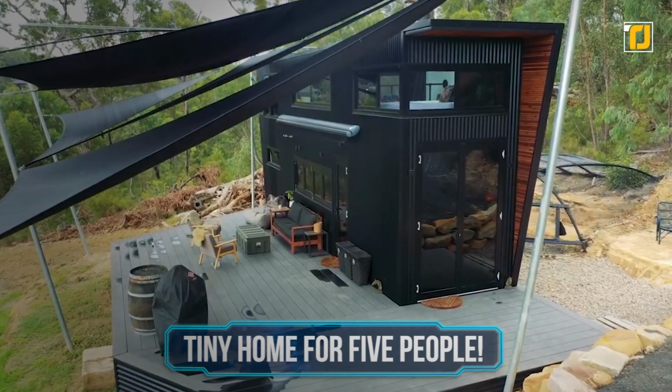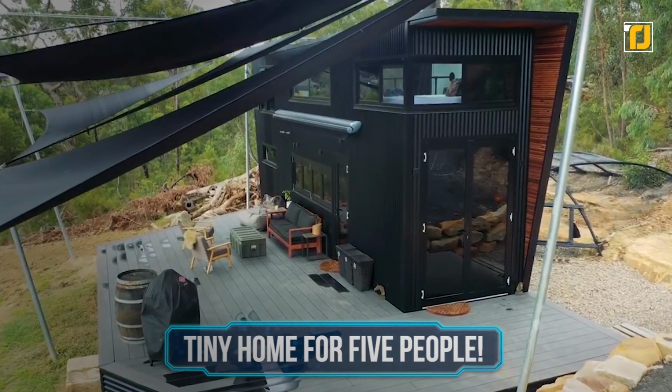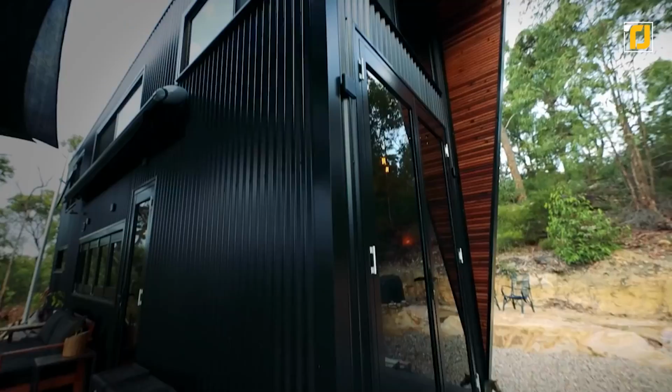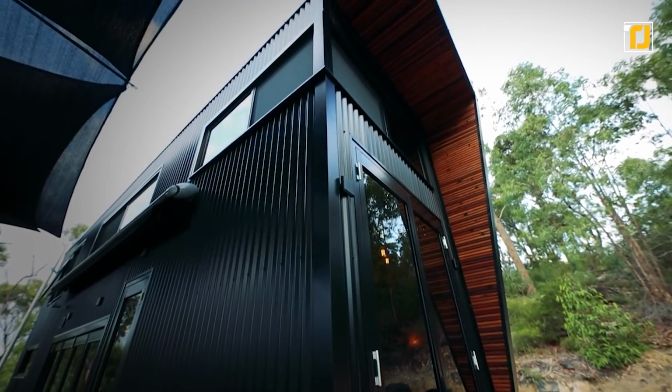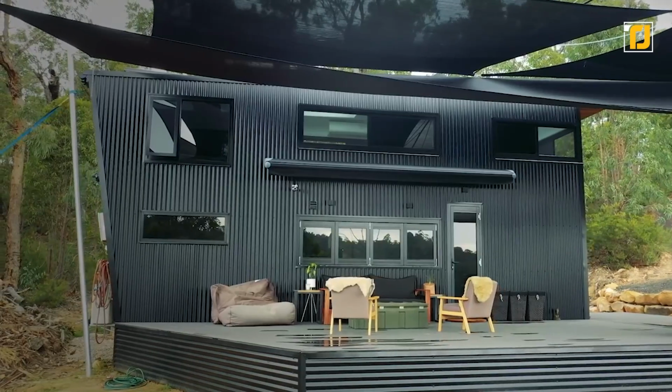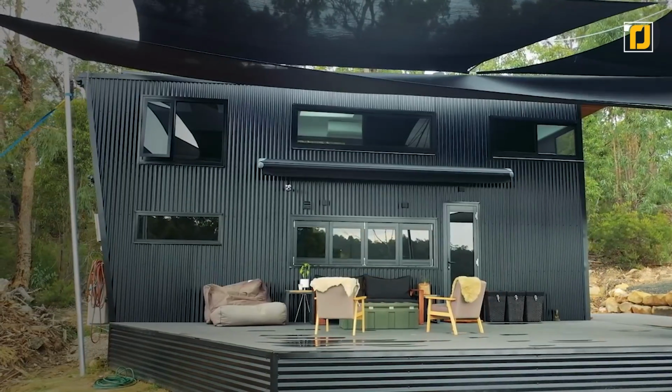Number 2. Tiny home for 5 people. Tiny homes tend to be a bit plain or natural, but this tiny home attempts to be as modern as possible. Located in the middle of the forest, half of this house is simply a patio, while there are 2 stories to the house itself.